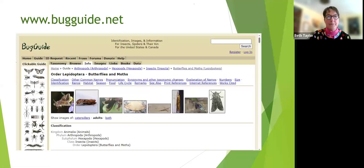So that's iNaturalist. The bug guide, if you need some identification, has far more adults on here than caterpillars, but it's a start.